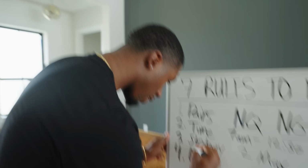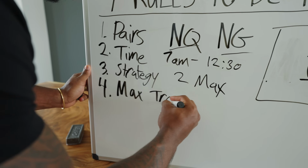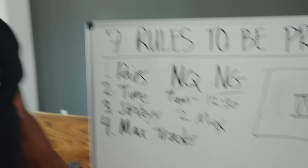You need to have a max amount of trades that you're able to take. What is that? Max trades. A lot of people will take anything that they see. Same way, if we bring it back to the whole thinking of them as people, the type of person that's friends with anybody, that will date anybody, is not gonna have quality friends and is not gonna have quality significant others.